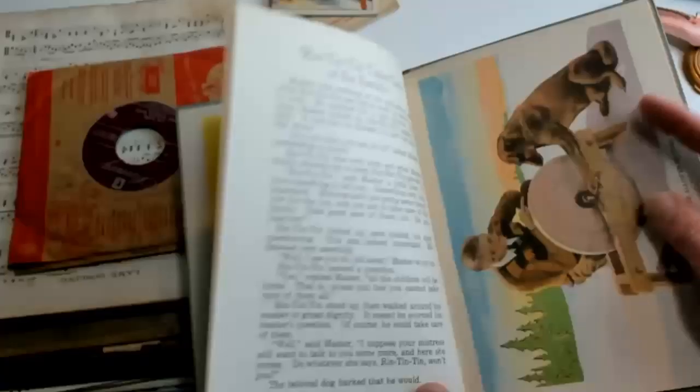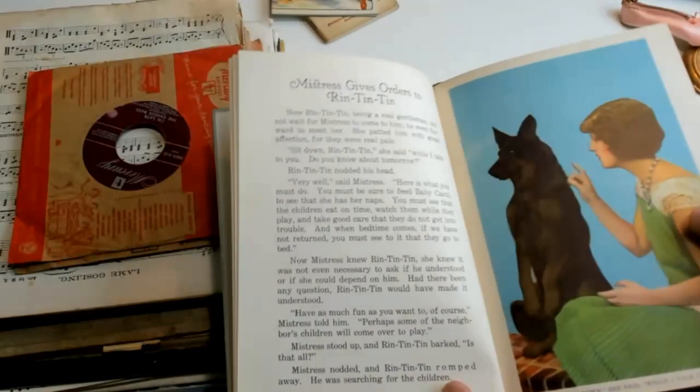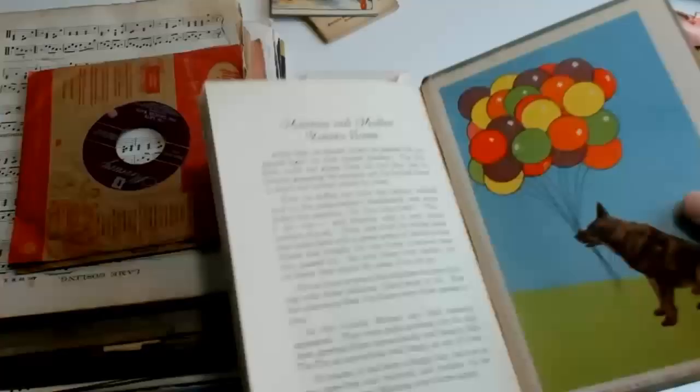This one I'll put up for $27 because the inside is almost spotless. It's just a really nice copy of it. So anyway, we'll do well on this one here. So again, $1 a piece on that one.